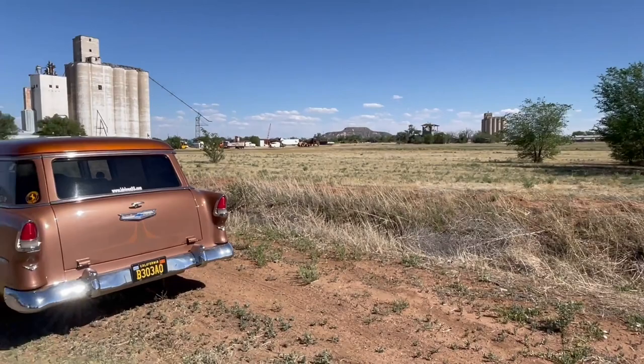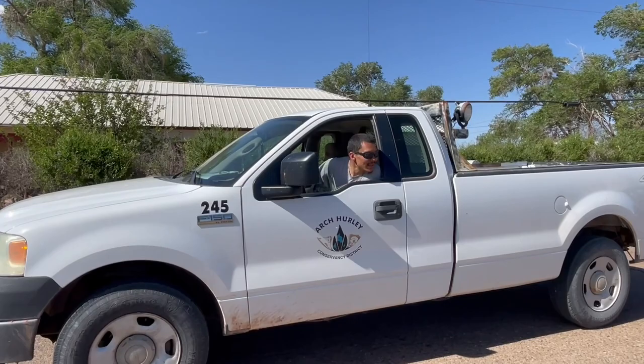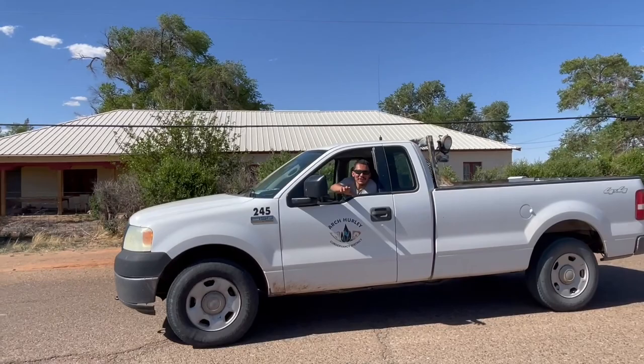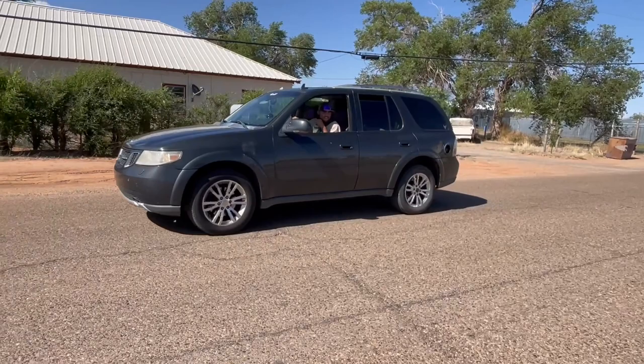An old Chevy. Chevy what? 55 Chevy 210. That thing is beautiful, bro. We seen you pass by. You see, you like that, so I love it. Aw, thanks, man. I appreciate it. You're the best. Have a blessed day, brother. You too, man. Take care. Thank you. Thank you. Yeah, thank you. 55. Thanks, man. I appreciate it.